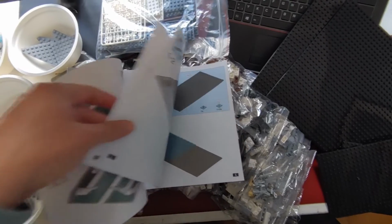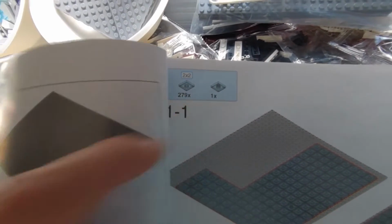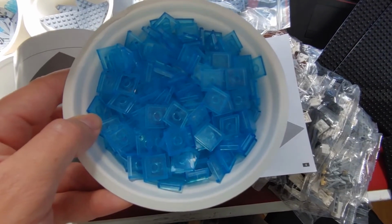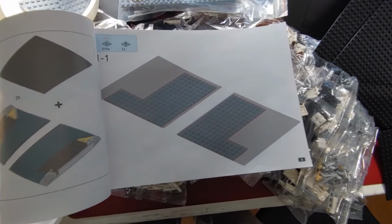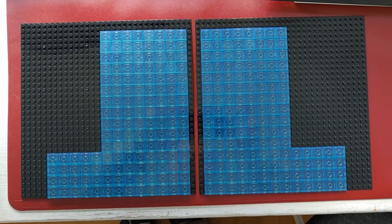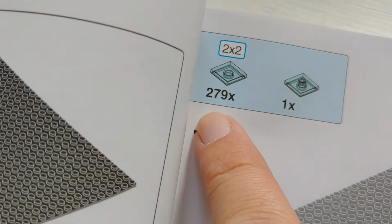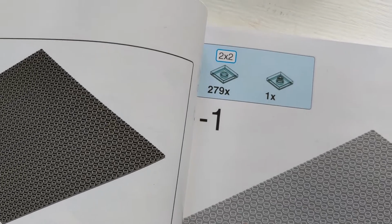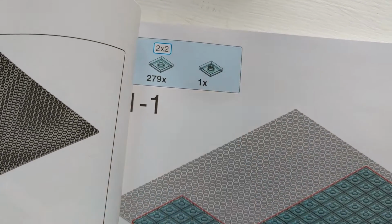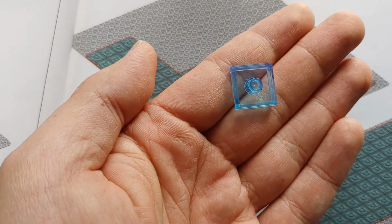Step 1-1 is quite funny, because it says place 279 of those tiles. Well, that's gonna be a lot of work, but it won't be very complicated, I guess. Step 1-1 is complete. Well, at least I thought so, because instead of placing 279 of those transparent tiles, I placed 280. I forgot this part. It's over here. Well, that one.